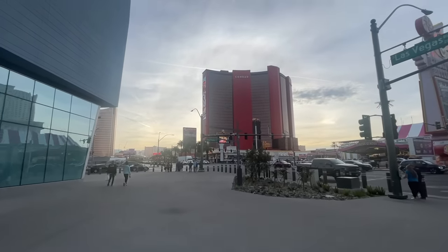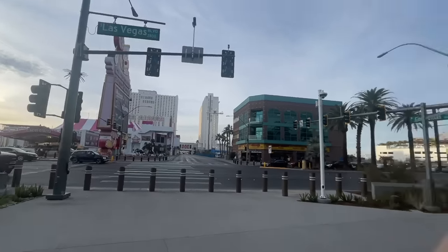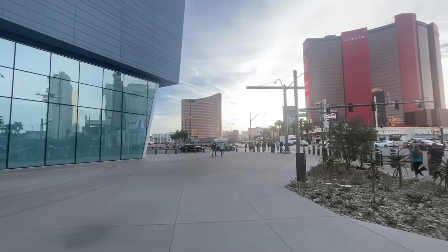I'm pretty sure the first thought that comes to most people's mind is how far it is down on the strip. I mean, yes, it is a little far down, but you can walk to some casinos around this area. The Westgate right over there, you got Circus, you got Resorts World. The Wynn is a little bit of a walk, but not too bad, even the Strat. So there are some options.